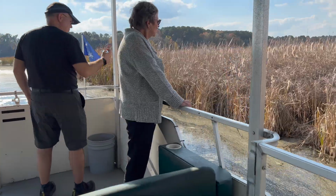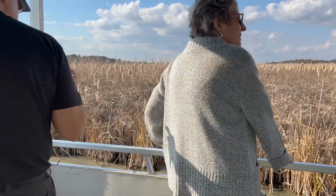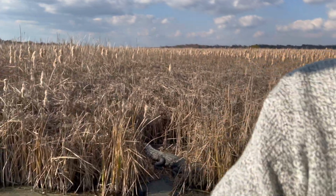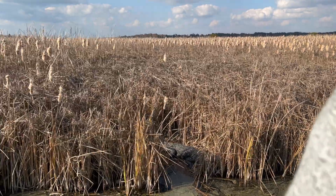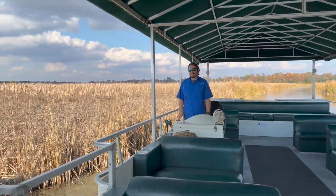Wow. They're cold-blooded ectothermic creatures, so they don't have the ability to necessarily regulate their own body temperatures. They rely almost completely on outside sources, stuff like water and sun, to do it for them. Wow. So the temperature outside and how much sun they're getting is going to determine their heart rate. Really? How fast or how slow? What about when it gets cold down here?